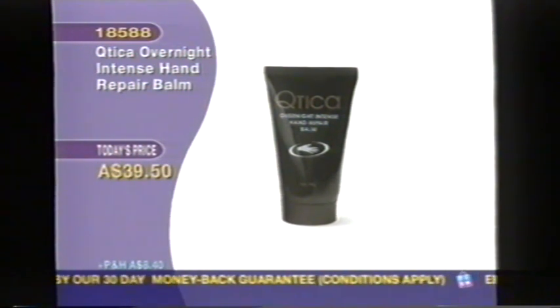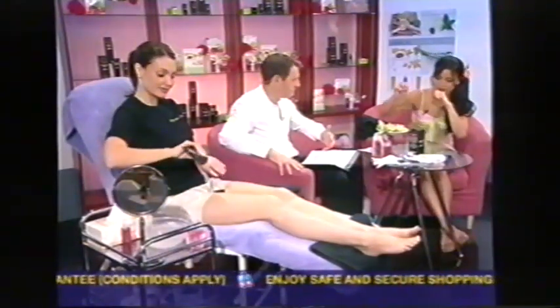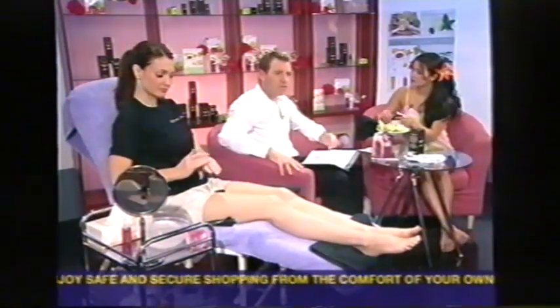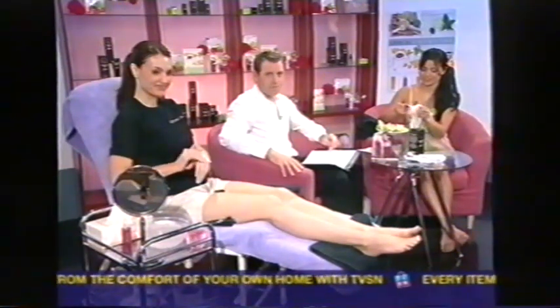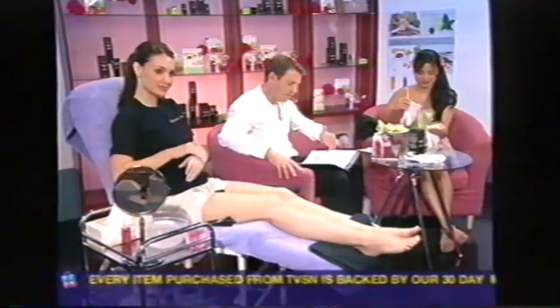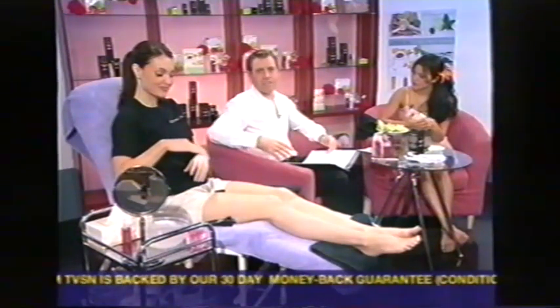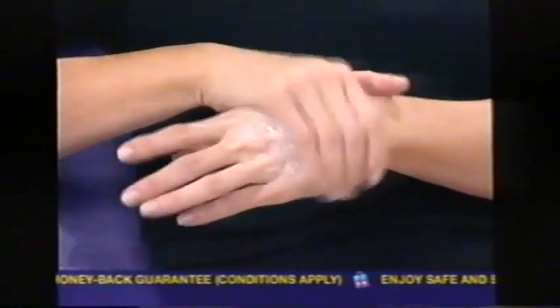Now, it's the honey that is acting as the natural antibiotic, and that's the thing that heals over the cuts and the cracks. Honey's a fantastic ingredient. We're going to do some gloves as well, which we've never done before. People have been asking for Qtica gloves, so we'll get to those shortly. The beeswax is sealing over those cuts and cracks, and that mimics the skin's natural lipid barrier and prevents the hydration from escaping. Once you've got the hydration on there, you need to keep it there.